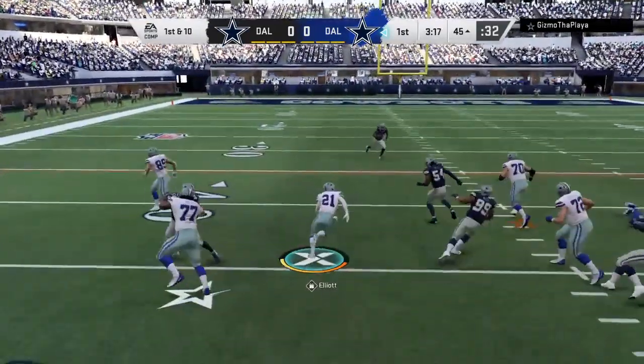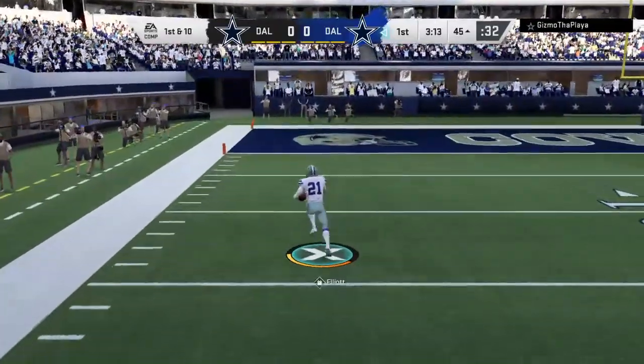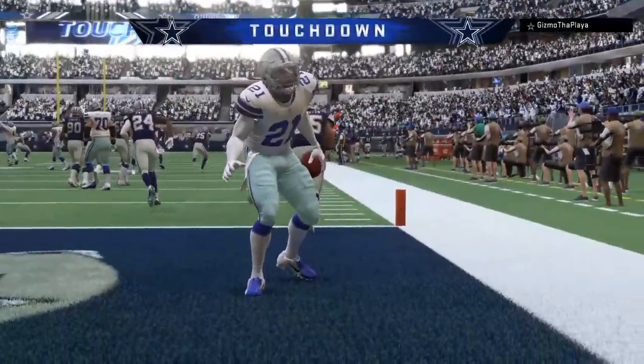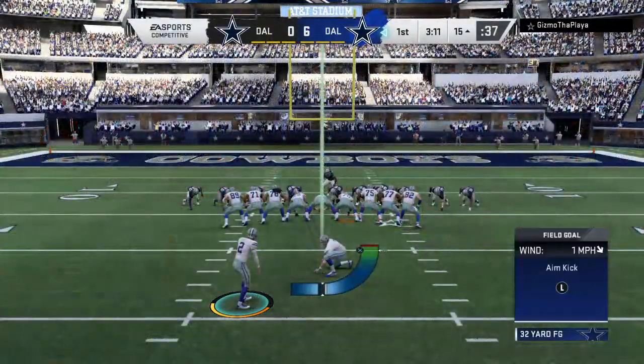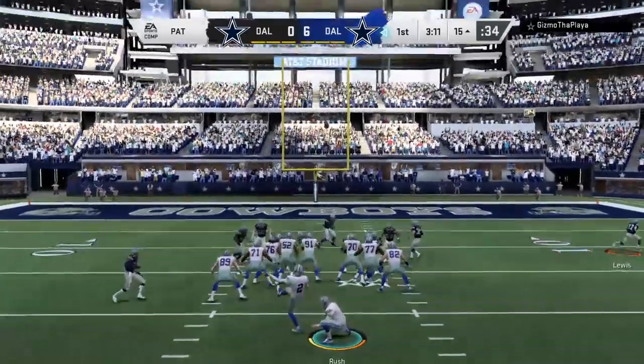Now the first carry for Ezekiel Elliott. Elliott, a first down and more. Touchdown, Cowboys! Ezekiel Elliott, 45 yards. And they are able to strike first here on their opening drive.